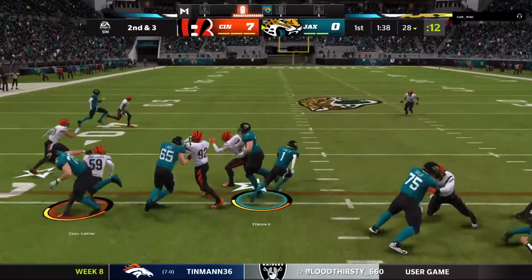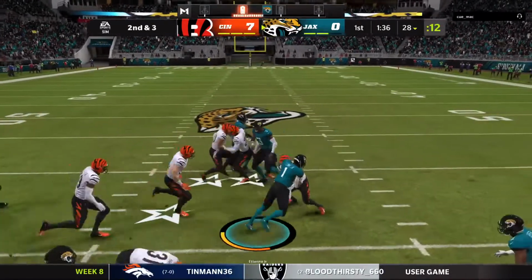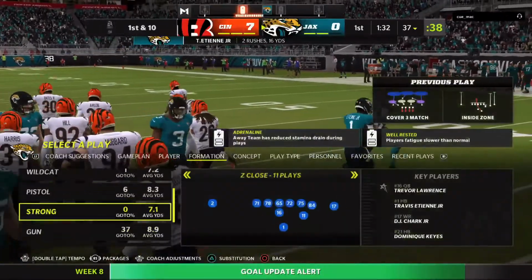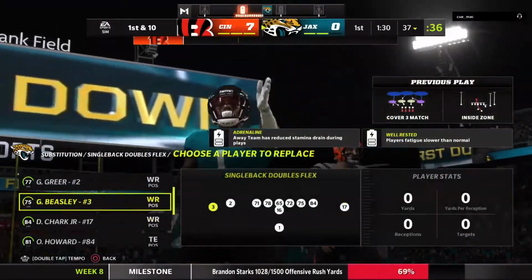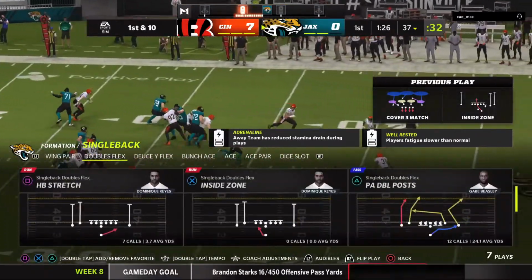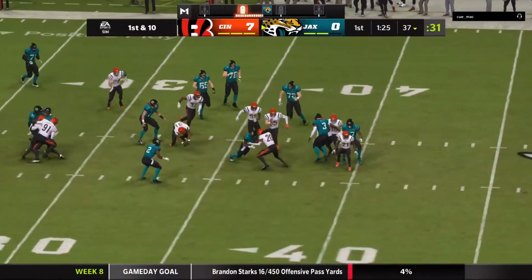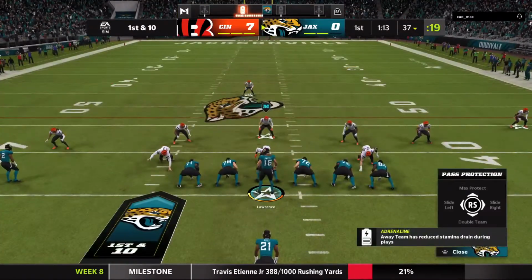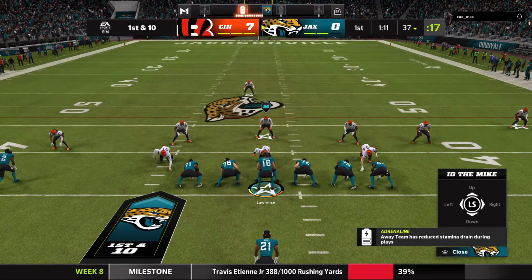On 2nd down, Etienne once more. And he'll be brought down right around the 37. So many teams want to throw the ball in this situation nowadays, but I love watching a team that has enough confidence to go ahead and run the football. In that situation, that's almost a tendency breaker. Line of scrimmage, the 37 on 1st and 10.